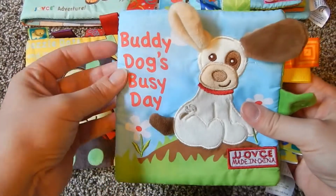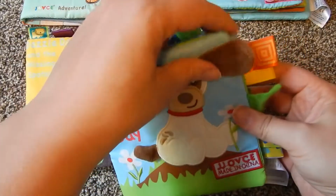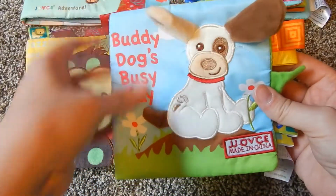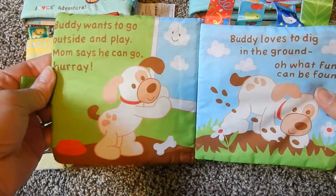Buddy's Busy Day is one of my daughter's favorites from this set. It has a really cute story and she loves playing with Buddy's little ears on the front. Just to give you a look at what the stories are like.